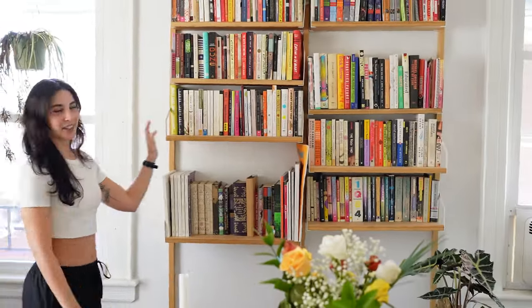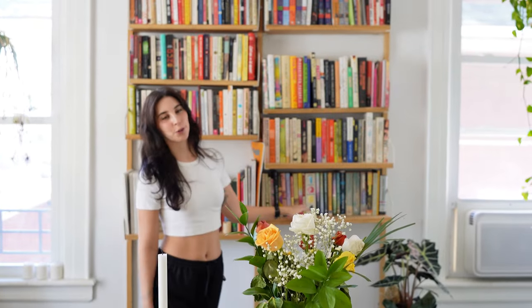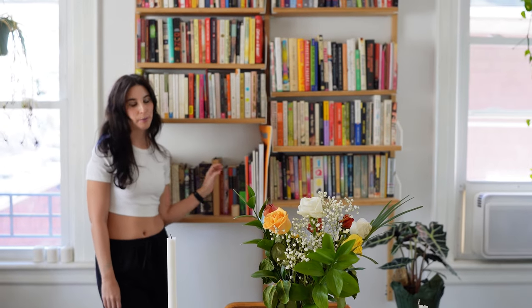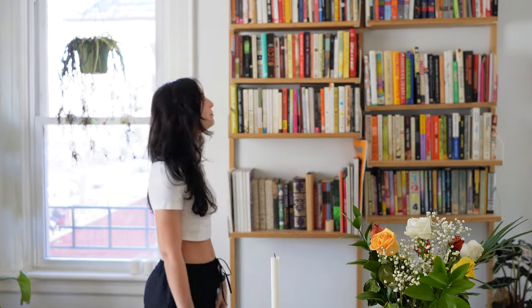And over here is our wall unit bookshelf. I've had this also since like 2017. I believe it's unfortunately discontinued from IKEA, which is unfortunate because a lot of bookshelf wall units are really expensive. So this was a more affordable option.